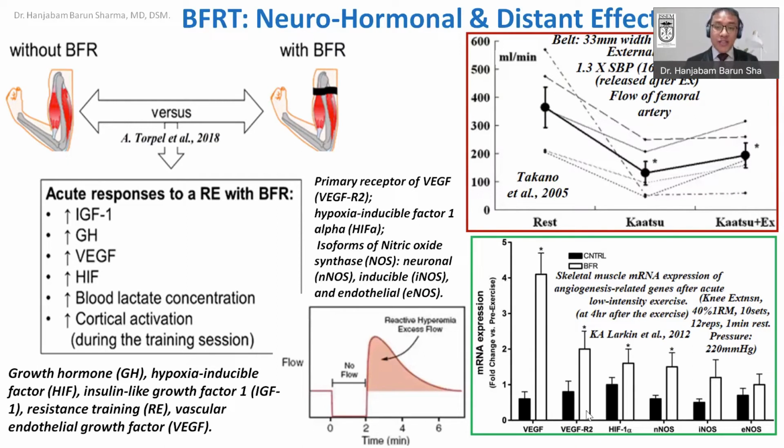of VEGF, that is vascular endothelial growth factor, statistically significantly rises. It increased in the BFR group, not in the control group, and also the primary receptor responsible for VEGF, known as VEGF R2, also increases, and there is an increase in HIF-1 alpha, that is hypoxia inducible factor, and also neuronal nitric oxide synthase. There is also an increase in inducible nitric oxide synthase as well as endothelial nitric oxide synthase, but they were not statistically significant.